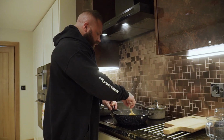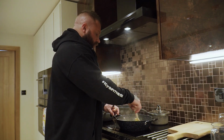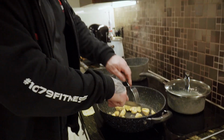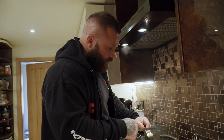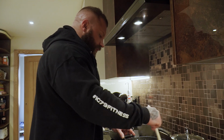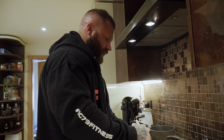So chicken's about done. I don't want to cook it too much because it'll go too dry, but I do want to make sure it's cooked. So the chicken's good to go. So I'll leave it sat in the pan for a minute while it turns off.